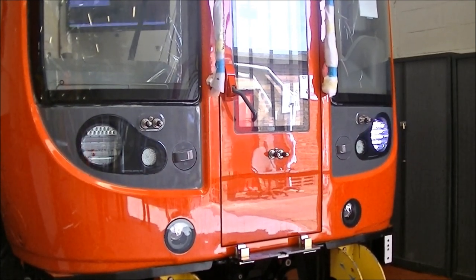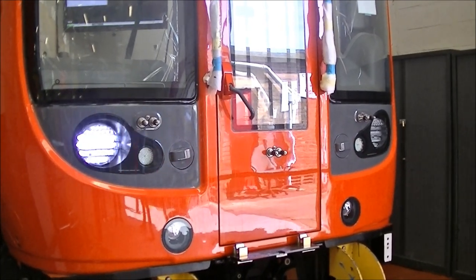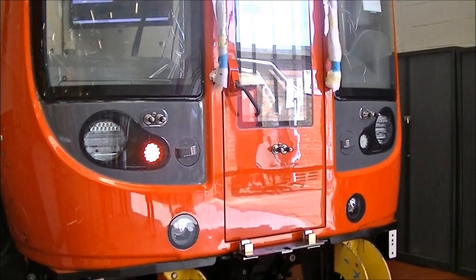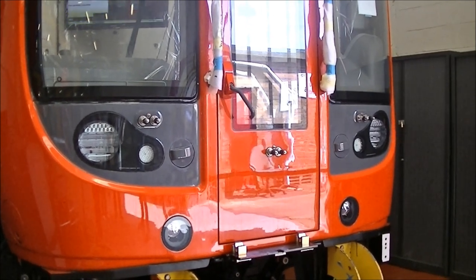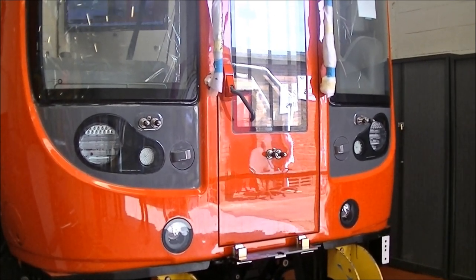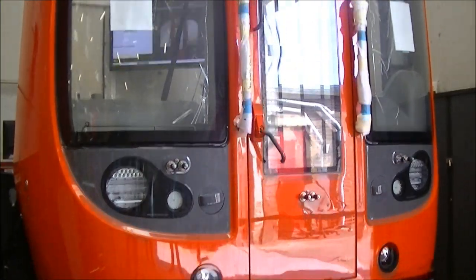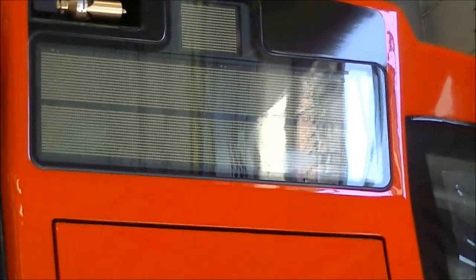Here it's not asking me any questions about whether it's passed or failed like it does with the CCTV, because it's picking up its own feedback circuits in there. So it's not only providing the power to the lights, but it's also monitoring the feedback circuit, and so it can tell. Right now, if you give it a couple of seconds to boot up, the PIS display will tell you that we're not in service, and then that'll be the end of the test.